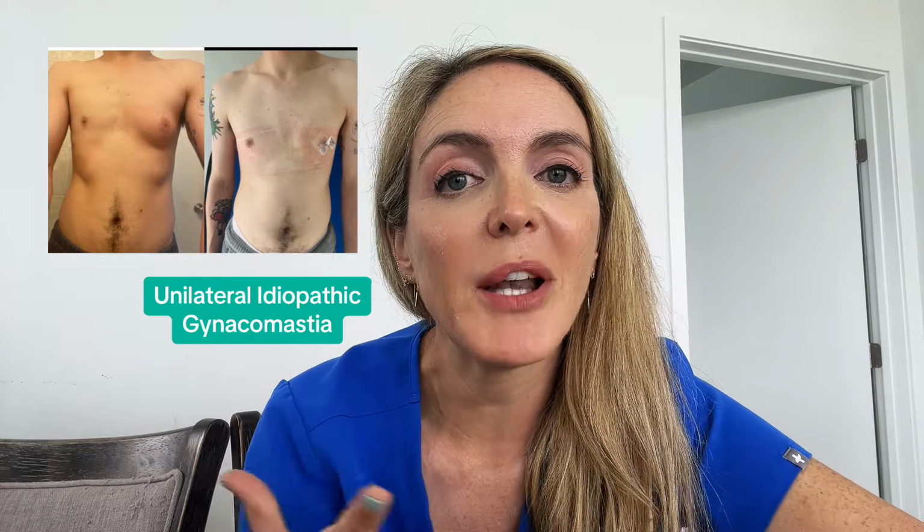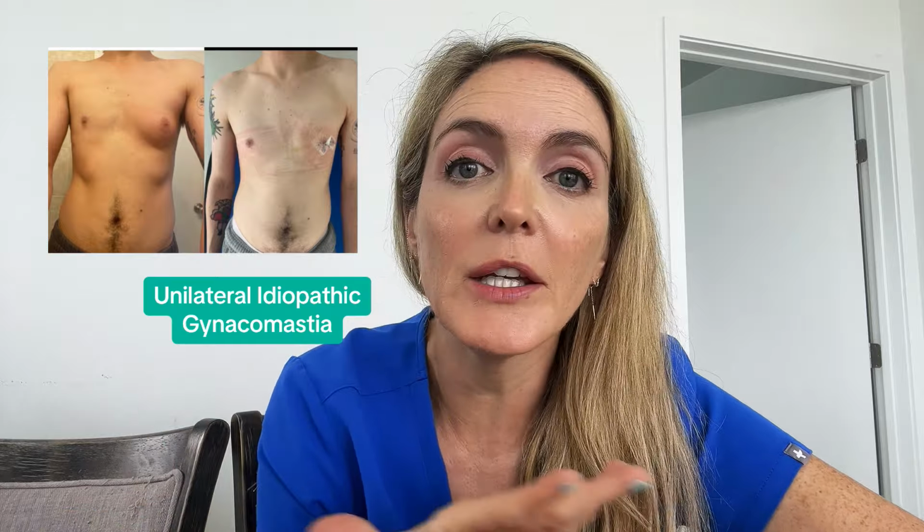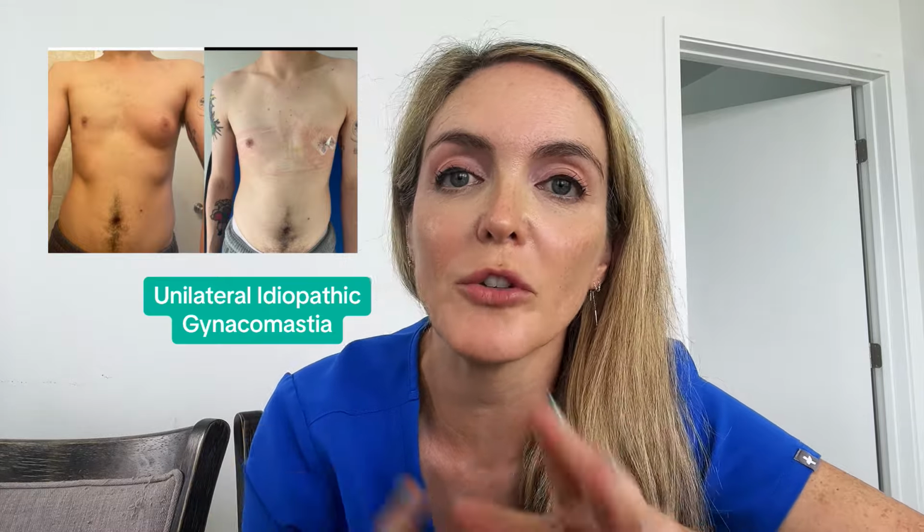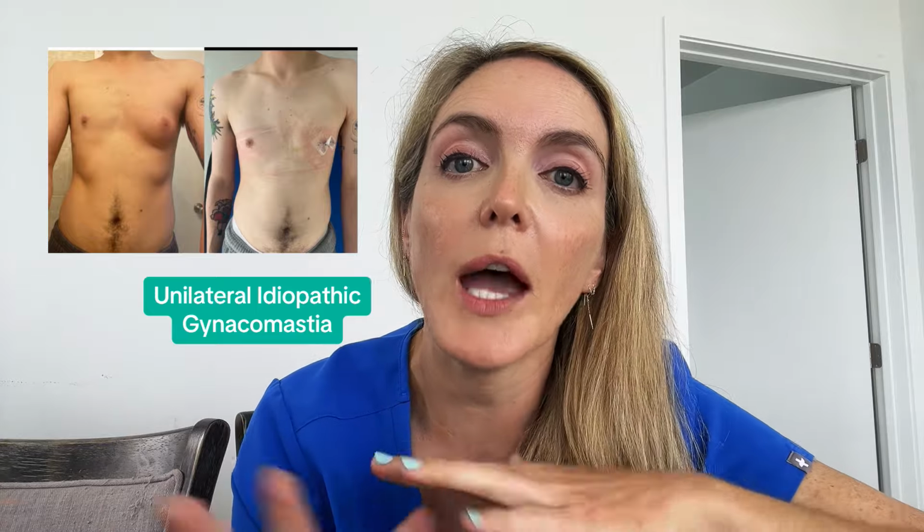He used a binder, and we're able to apply the same technique as we oftentimes use, the keyhole top surgery technique. This is him just a few days afterwards, and you can see there is lovely symmetry between the two sides of the chest. We did nothing on the normal side, and we got rid of just the breast tissue through a little incision in the nipple.